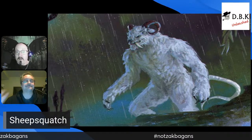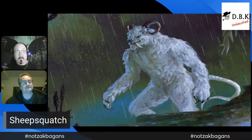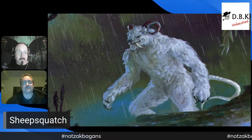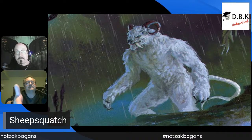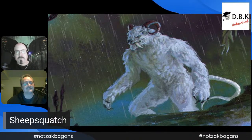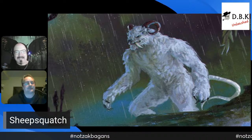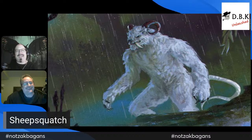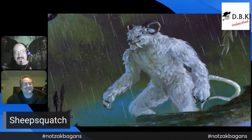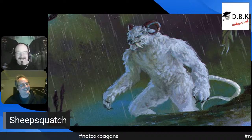I mean, it looks like a bear. Looks like a rat. An albino bear. Well, I'm just trying to get, if it's a bear and it's got a long tail, then maybe it's something else. I'm just looking at this illustration. The only thing that's really popping out at me is that damn tail. It freaking looks like a rat. A big furry rat standing. You know, almost like Master Splinter. So what you're saying is, Sheepsquatch is Master Splinter, and all the rest of the cryptids we've discussed are the Ninja Turtles.